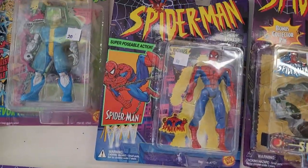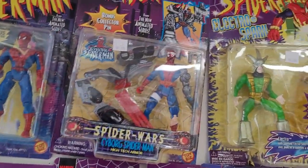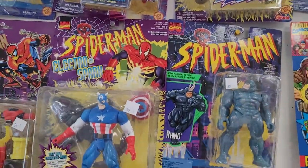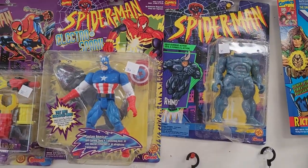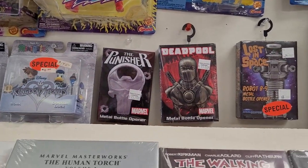I do need a Spider-Man to go with my Marvel Legends Venom, but I'd be worried that some of these are maybe too on the small side or too cartoony looking. The other problem is I also wouldn't want to take these out of the packages, like they're in really good shape.